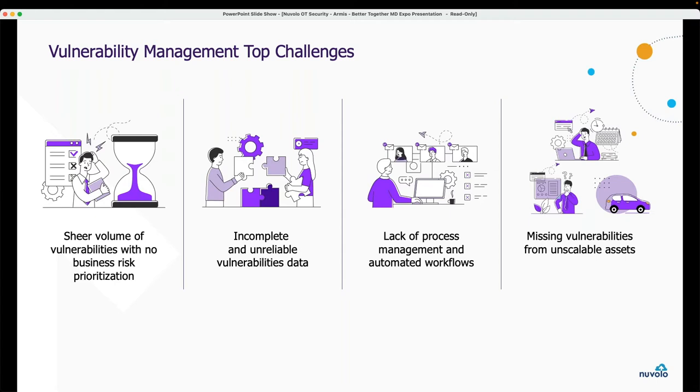So, vulnerability management, top challenges. The sheer volume of vulnerabilities with no business risk prioritization, and incomplete and unreliable vulnerability data, right? All of these are pain points of the healthcare environment. So what Armis is going to be doing is giving you context of these devices on top of the vulnerabilities. We're taking everything into consideration, whether it's hardware, firmware, OS version, or application versions running on these devices, and giving you a vulnerability list so you can manage these vulnerabilities and prioritize what needs to be priority for your teams and what can get stacked under in the priority. So you have a game plan, right? And then again, with Nuvolo, push it out so you can make those plays.